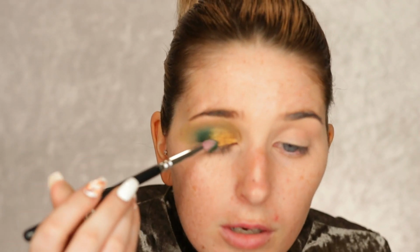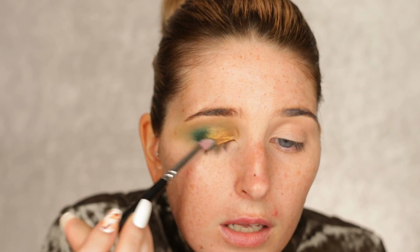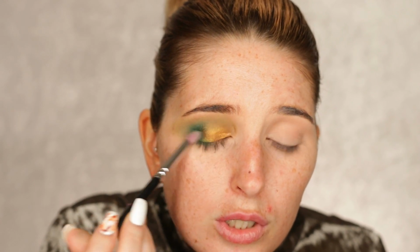That is so pretty. Wow, so pretty. I'm just going to go back in with the darker green and blend that edge. I'm not really a fan of harsh edges.